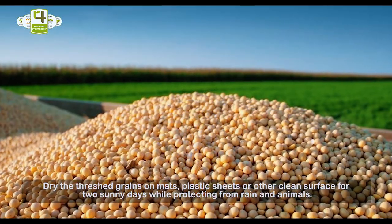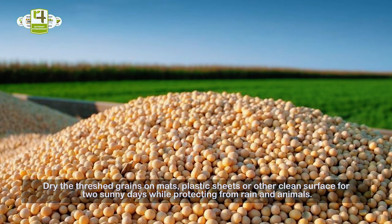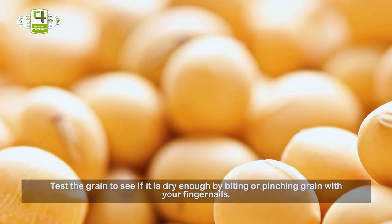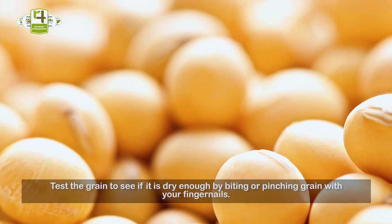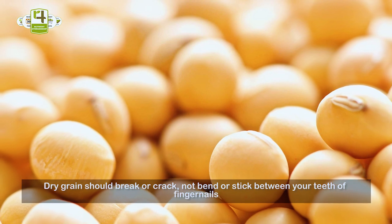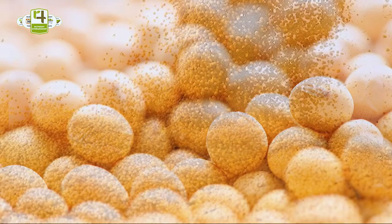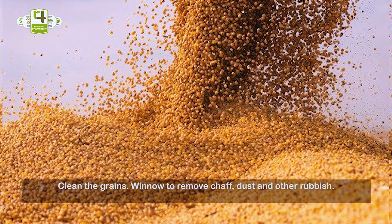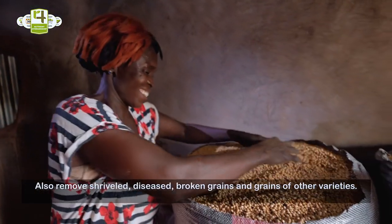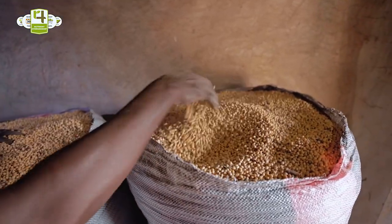Dry the threshed grains on mats, plastic sheets, or other clean surface for 2 sunny days while protecting from rains and animals. Test the grains to see if they are dry enough by biting or pinching grain with your fingernails. Dry grains should break or crack, not bend or stick between your teeth or fingernails. Clean the grains. Winnow to remove chaff, dust, and other rubbish. Also remove shriveled, diseased, broken grains and grains of other varieties.